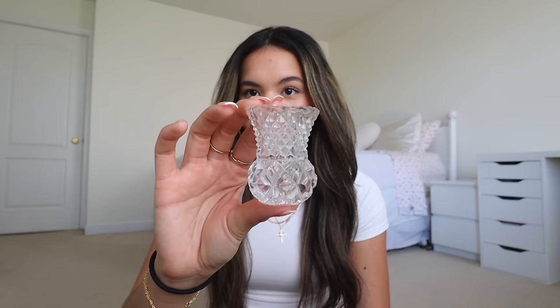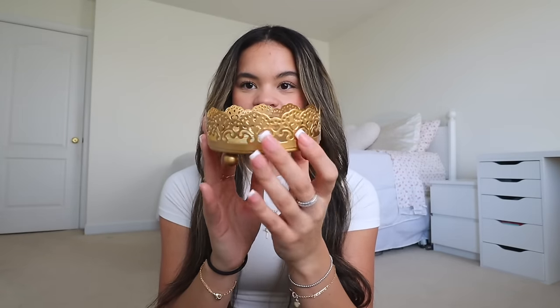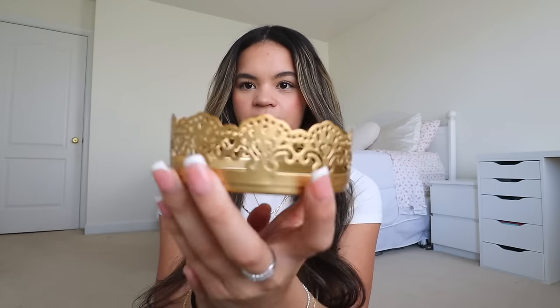So I got this really cute little crystal one. Then next, I found this really cute little candle holder. It's gold and it's brand new. I just thought this would be so cute. I'm lighting a candle. It has all this gold detailing on the sides. So I love that. I feel like I found so many cute little things from Goodwill.